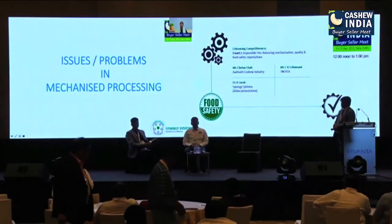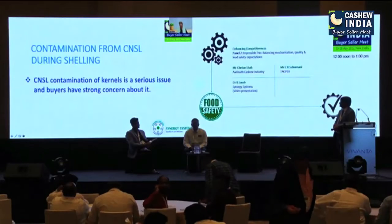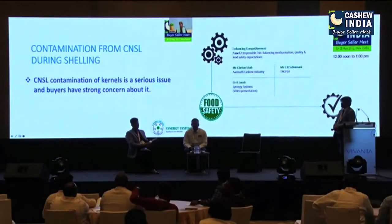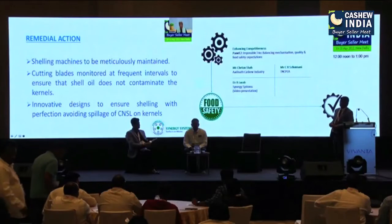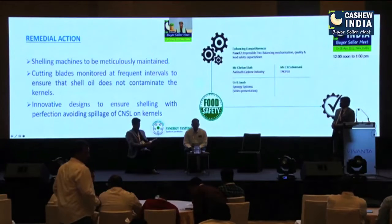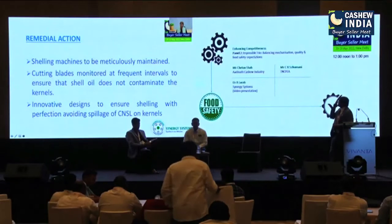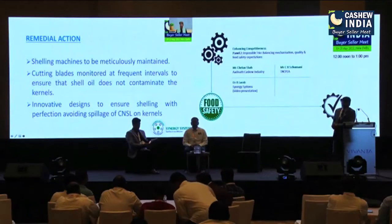Now let's look at the issues and problems in mechanized processing. Contamination from CNSL during shelling. CNSL contamination of kernel is a serious issue and buyers have strong concern about it. Now let's look at the remedy in action. Shelling machines to be meticulously maintained. Cutting blades monitored at frequent intervals to ensure that shell oil does not contaminate the kernel. Innovative design to ensure shelling with perfection, avoiding spillage of CNSL on the kernel.